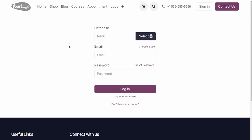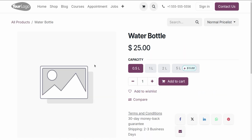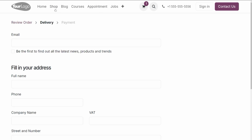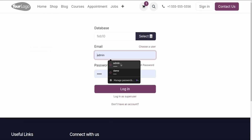So let's log out from the admin. So no one has logged in here. Here we can see the shop page is shown, and the customer can directly shop the products without any login. So here I'm adding to cart. So we directly move to the cart page, and the customer can go to the checkout page from here itself. Then login as admin again.